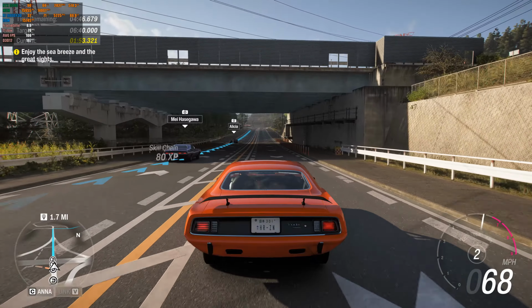Watch your braking up ahead. Sharp right corner as we follow the forest road. Braver drivers may wish to venture off-road around areas like these to explore for themselves.